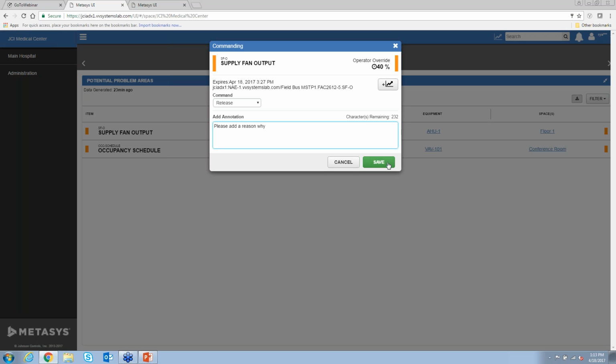We can commit that change, and that note is now saved along with the audit entry in our database. So when you pull it up at a later point in time, you can see why things were changed in the system.